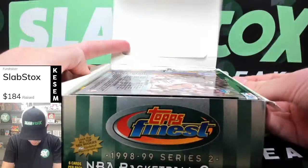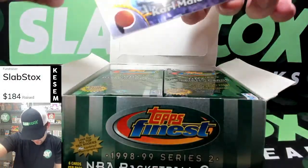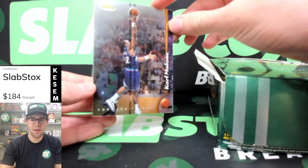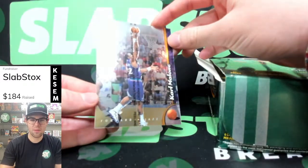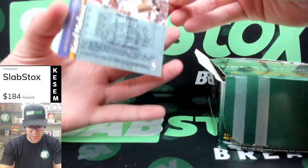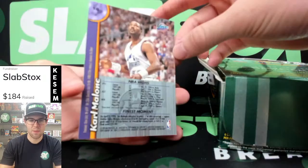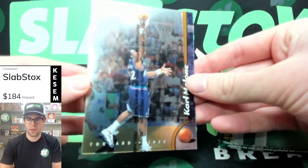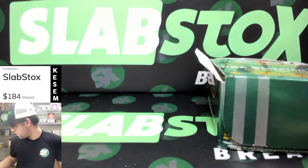Well, well, well, a box topper. Did not think that was going to be in there. Box topper, Karl Malone with the protector on it. So this will be randomized at the end of the stream, and this will be sent in someone's package. Karl Malone box topper. There we go. Pretty cool.